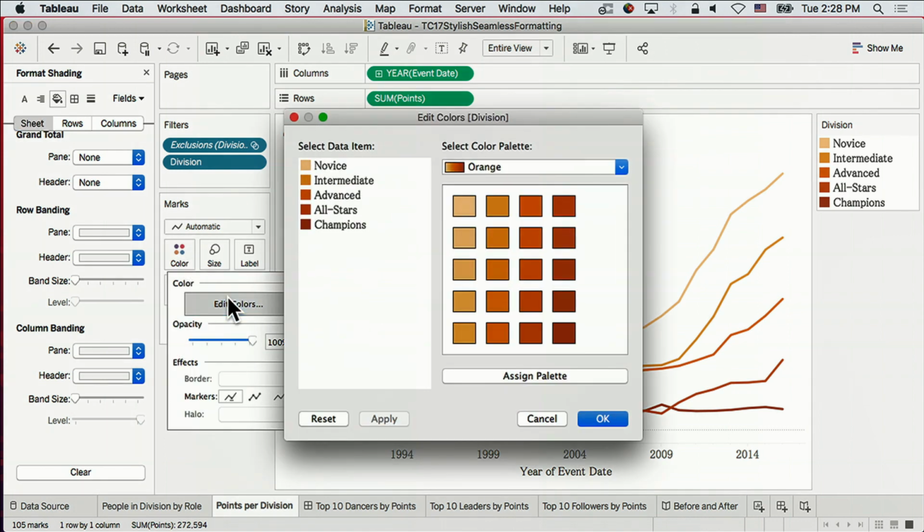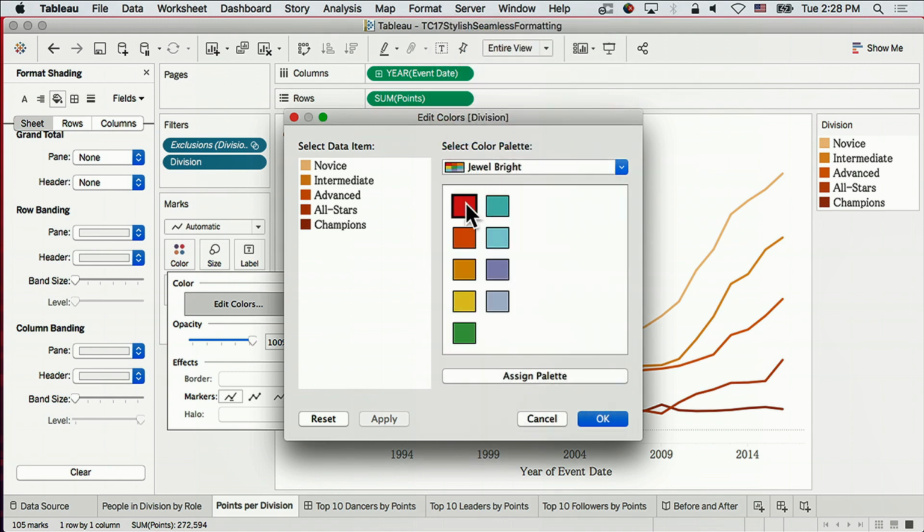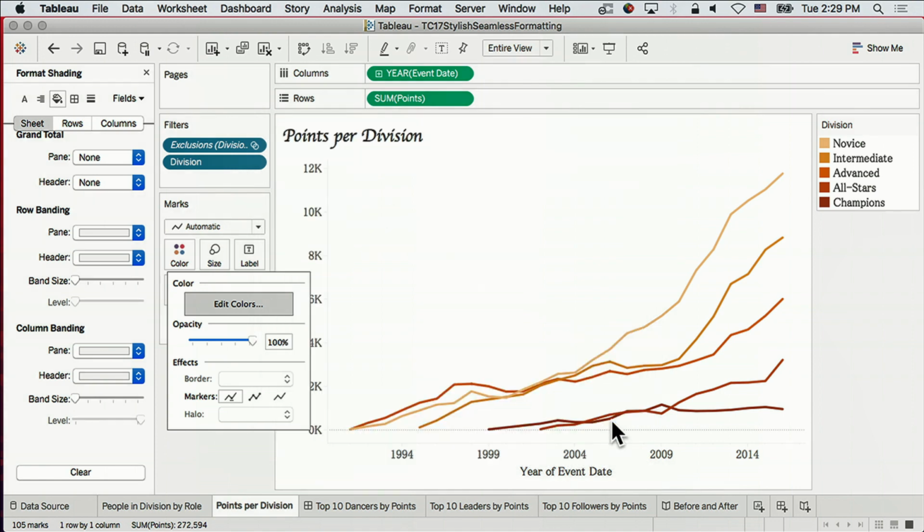I like the idea of these divisions of green being like an easy color and red being a hard color, and kind of it going on through that. So instead of using this orange palette, I'm going to go to the Jewel Bright palette, and on the left side I see this red to green that looks pretty good. So I'm going to select one at a time, these ones, and we have a new palette.